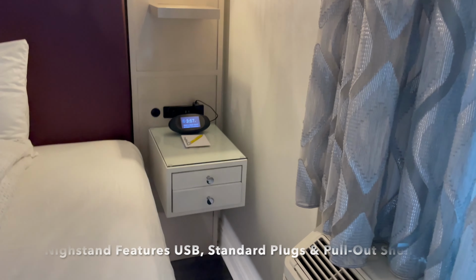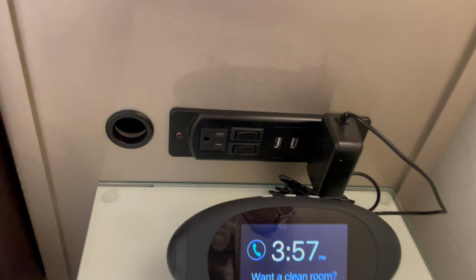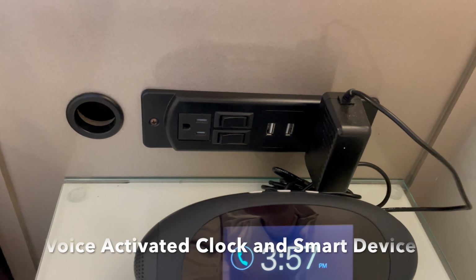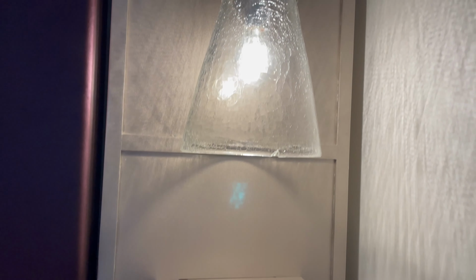We have nightstands on each side. So let's take a closer look. There's a lot of charging options right there. So it controls a light, standard electric plug, two USB ports. Little shelf there if you want to put a book or.